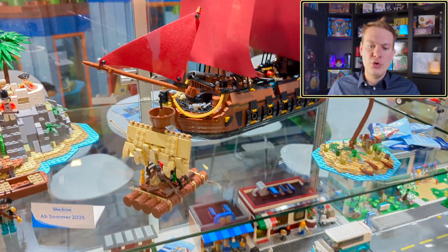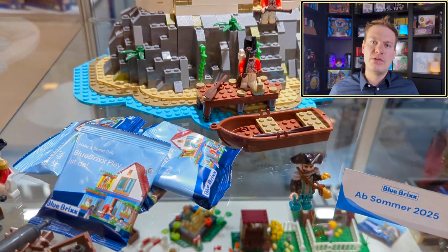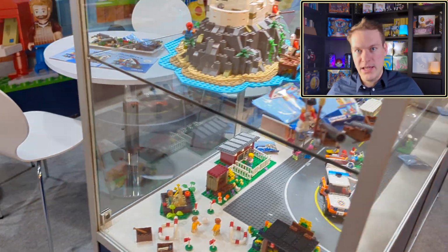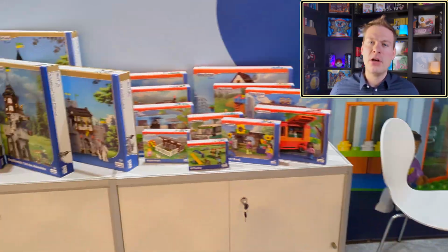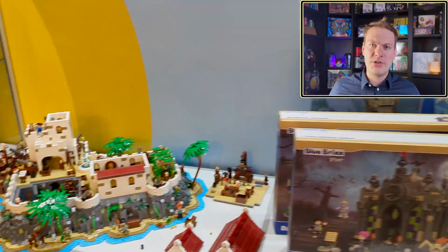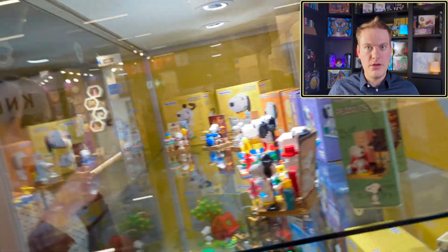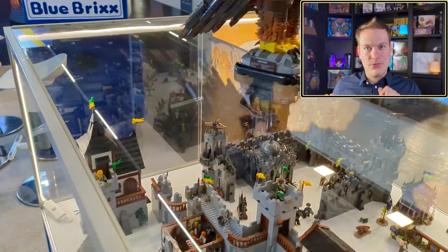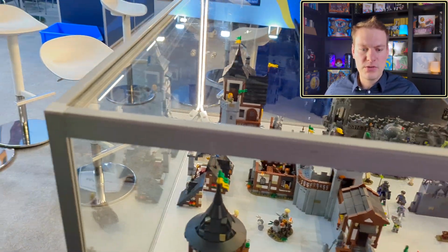They did lose, I just have to point this out before we continue, they did lose the Star Trek license. Who did they lose it to? Well, it was Lego. So Lego Star Trek is coming out, I believe at the end of this year, 2025. But Brixx lost it. They still might have some of the sets on their website though, if you want their stuff. It's good. It's of course not the same as Lego. They have a bit of a different focus, I'd say, on sets. But anyway, this was Brixx.